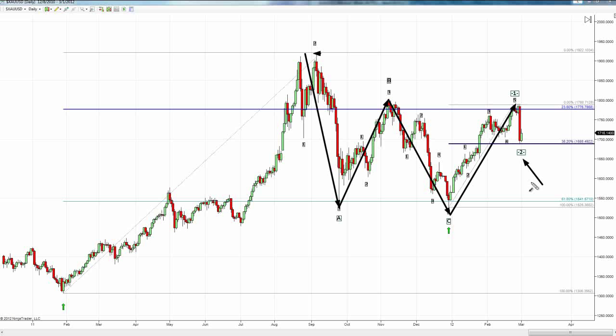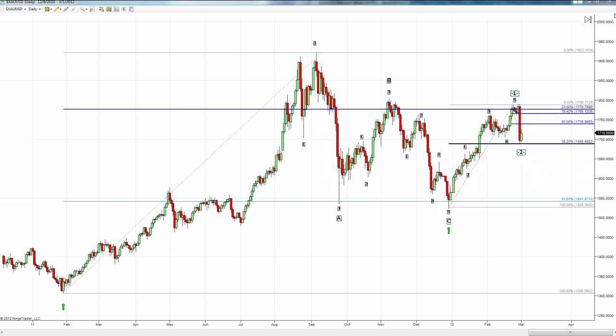Now, when we look at an A, B, C correction, typically, if we have in fact completed wave A, B should take us anywhere between 50 and 75% of the move down that we saw on our A wave. So traders, all I have done is create a new Fibonacci retracement, going from this top to this bottom. In other words, the move that we saw yesterday. Under that assumption, a 50% move takes you to about 1738, and a 75% move, I plotted the 76, but it's approximate, about 1765.